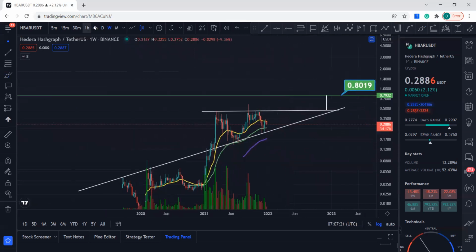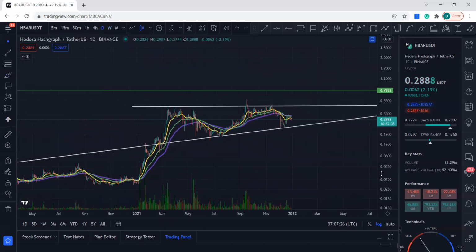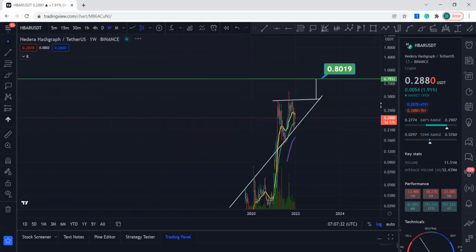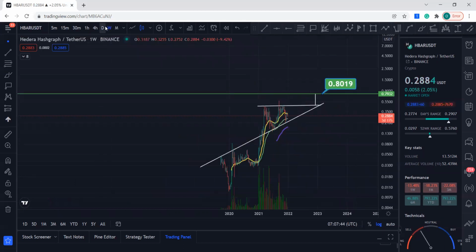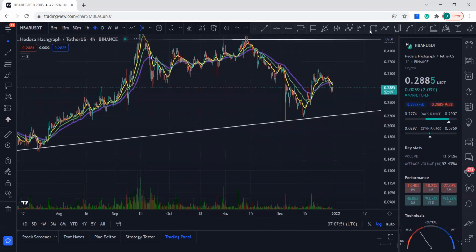But yeah, if you go to the daily, you can see it has always respected this support line. But overall, the sentiment for HBAR is bullish. And let's wait and see because we do have a monthly close coming very soon in 1 day and 17 hours. And then we can get some more idea about the lower time frames.